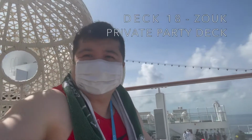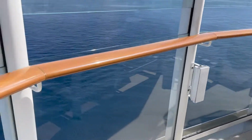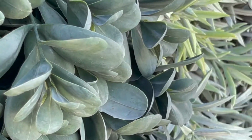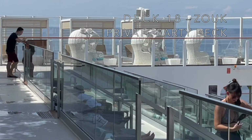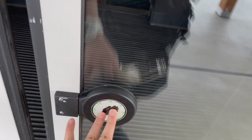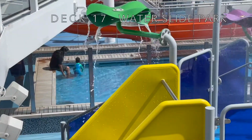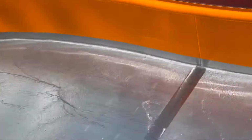Hey, you want to come join me for some sun? Behind these red buckets. Yes, seawater can be this blue. Shall we check out the VR experience? Nope, I changed my mind. Your kids will have a fun time at the water slide park.